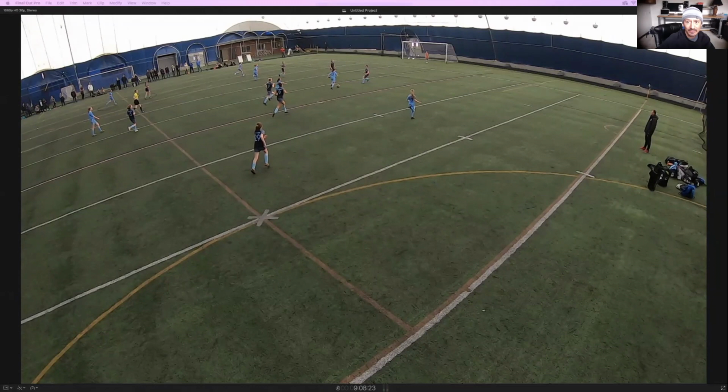And again, if you notice, Mickey was the one that started this whole play. And now she's in a good position that if Sienna just, we talk about 2v1s, right? We want the pass to beat the defender. If Sienna just lays the ball into space, Mickey's on too. That's a good point. But again, I want you to watch this whole play develop from Mickey starting it.